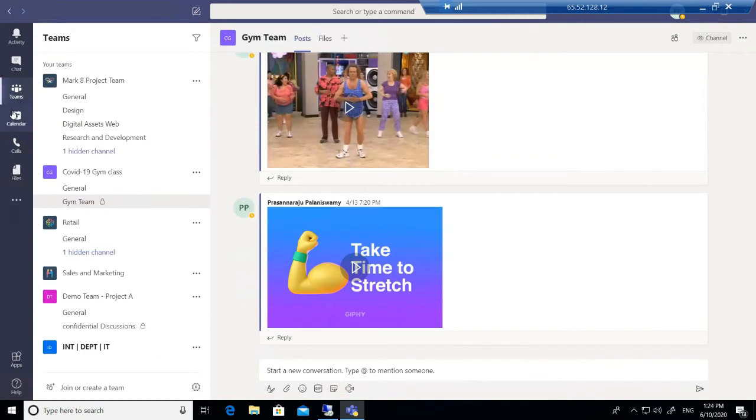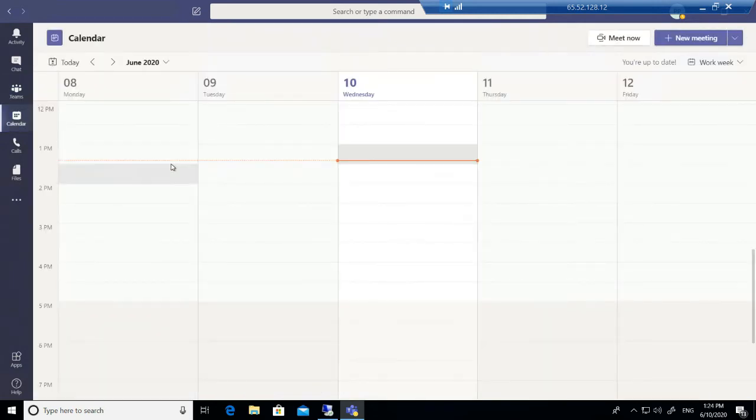So let's get on to the calendaring feature here. It's similar to Outlook. Whatever calendaring or any meeting you schedule here is integrated and synced with your Outlook. You can have a meeting or a meet now option straight away with a click, and you can schedule your online meetings, and you can even have a live meeting section. The current meeting which we are presenting right now is a live meeting. This allows you to add up to 10,000 users. You can have a 10,000 audience as part of this live meeting.